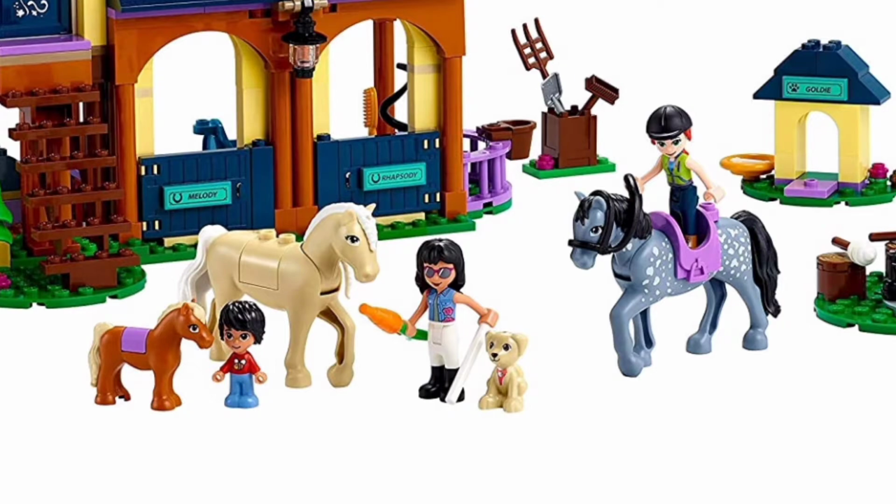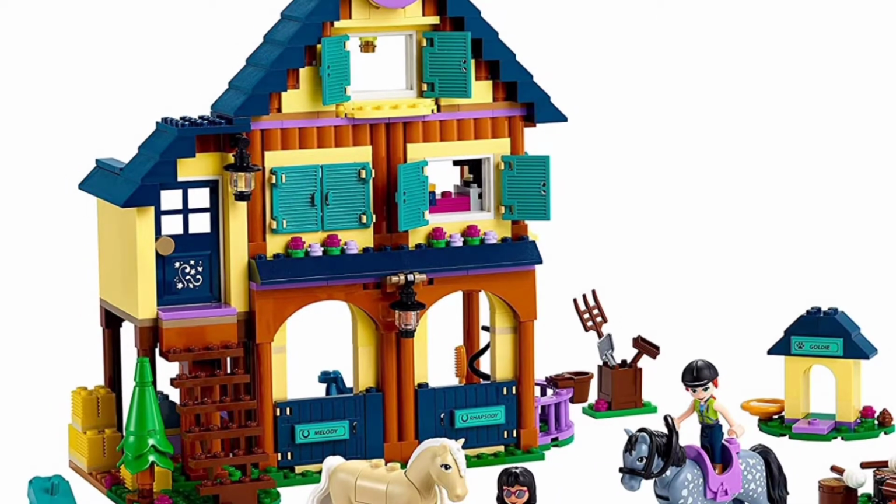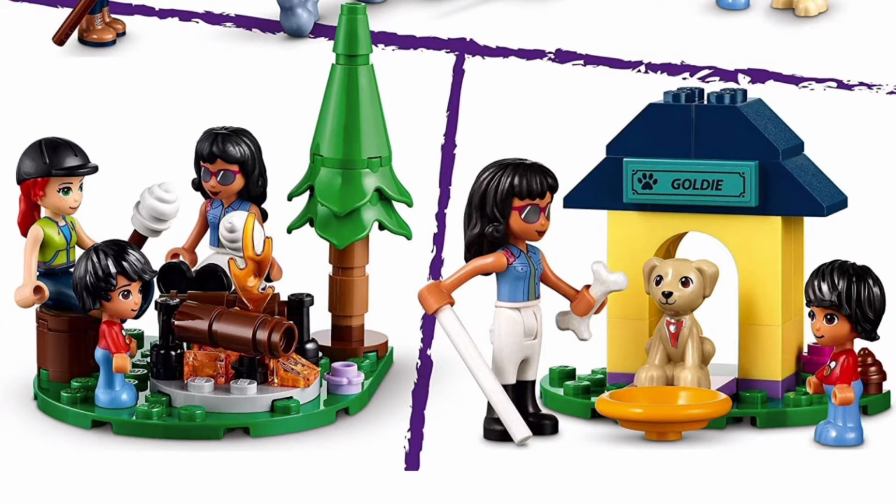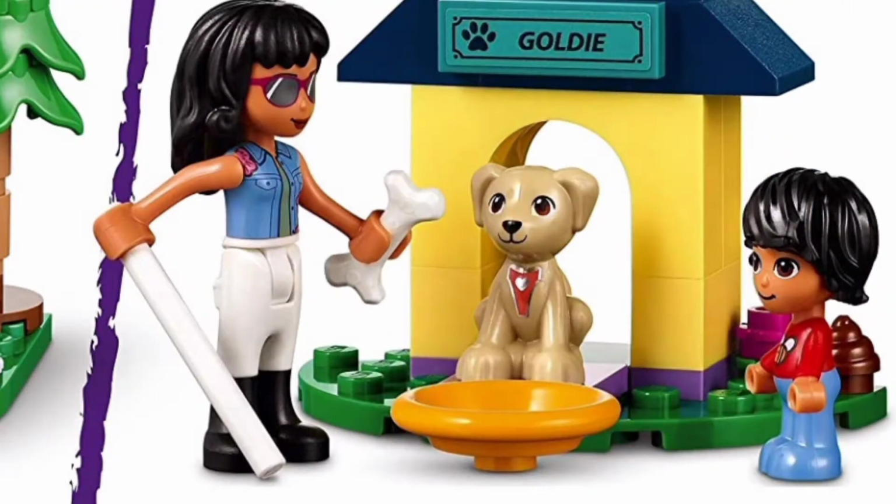The building is a substantial height as well, and the colours are really nice. It's quite refreshing actually to see no pink. I really like the teal window covers in particular, and it's brilliant just to get some different coloration in the range. There is a really good choice of mini dolls, particularly with Savannah and her little brother Kevin, which is a great mini toddler figure to have. There's also Goldie the guide dog, how cute is he?